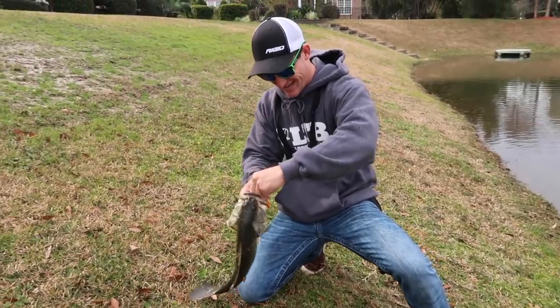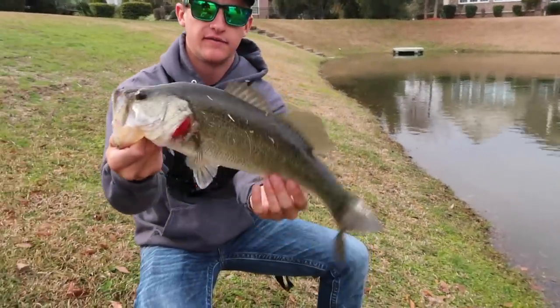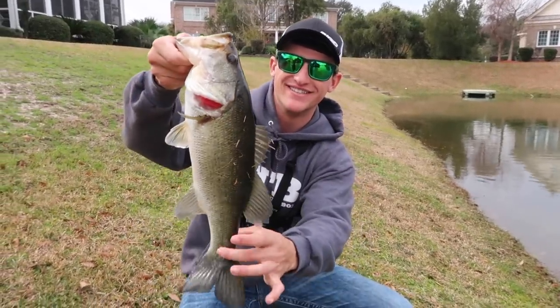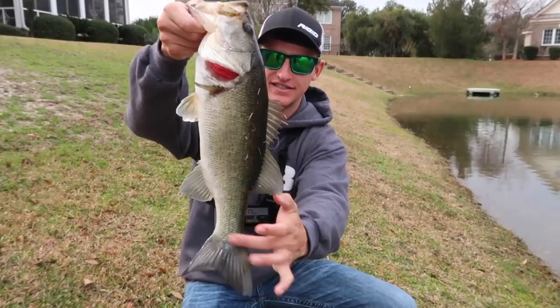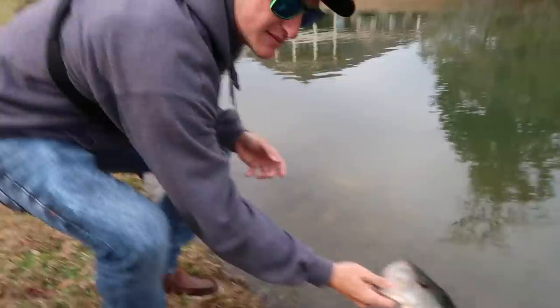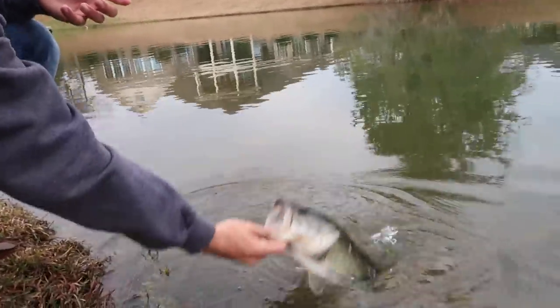There we go, people. Been a minute since we had a bite right here. First fish in this new little spot that we came to. Look how long he is. That's a long fish, solid 16 and a half inches right there. Let's get back in the water. That's my best one today. I've had another 2-pounder, but that's a little over two.